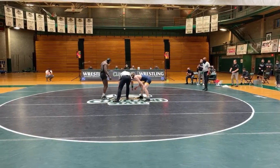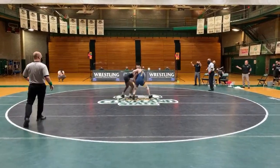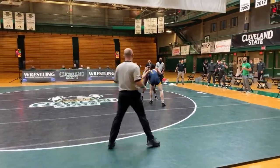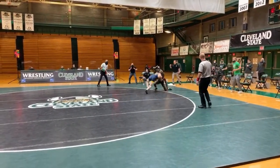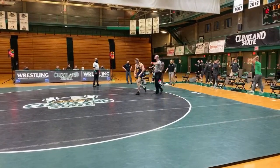Yes, that just happened. They're toeing the line. 1 minute sudden victory. Shot, deep shot by Rice. He's in on it. Now he's got double underhooks. He's going to try and trip. And if he pushes him off, there's a shot attempt. And oh, stall to end the match.